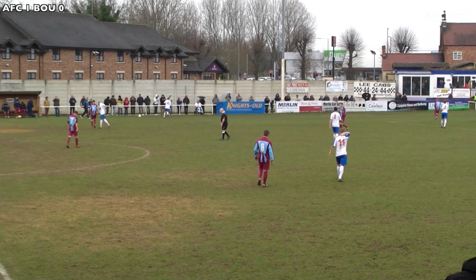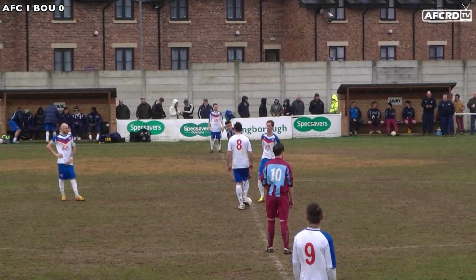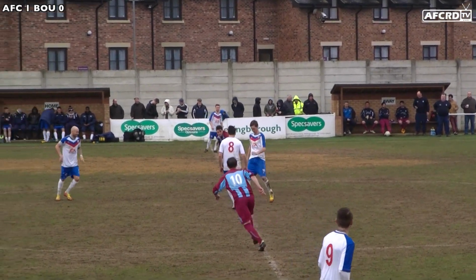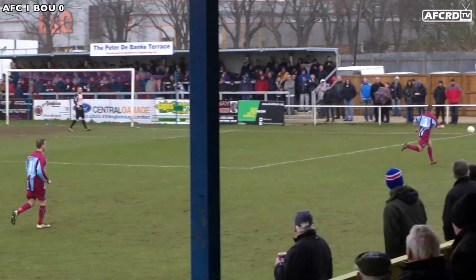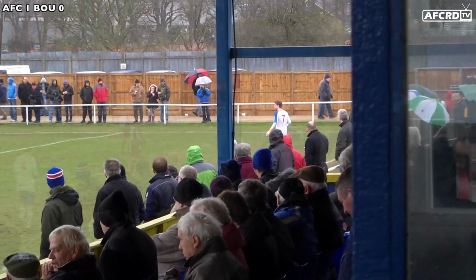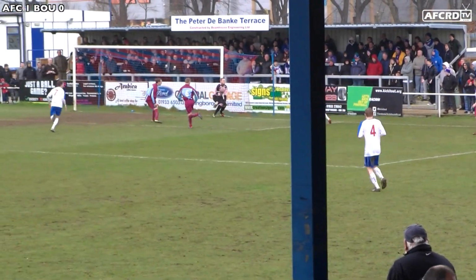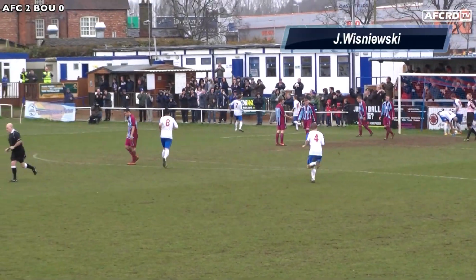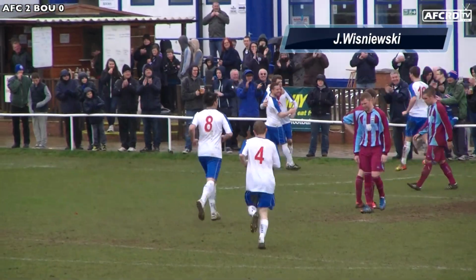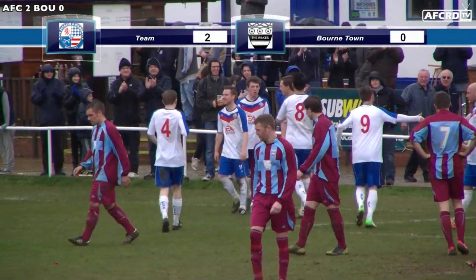And that was the end of the first half action. AFC Rushden Diamonds 1, Bourne Town 0. It turned into an absolute goal fest in the second period, as both teams almost seemed that they would score every time they went forward. First opportunity here. Wisniewski with a confident finish after Newman had pulled the ball back. That goal coming in the 48th minute.